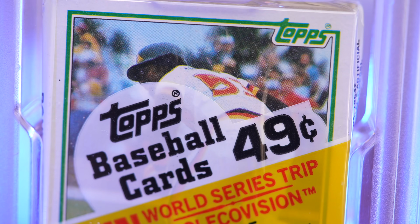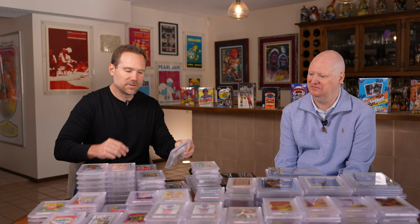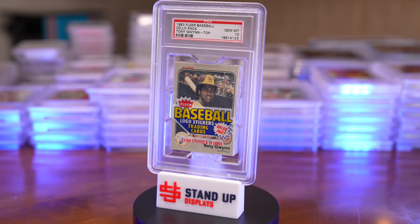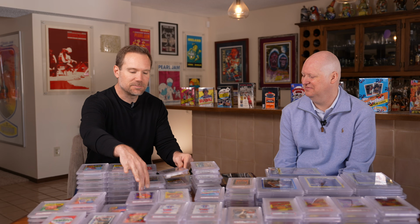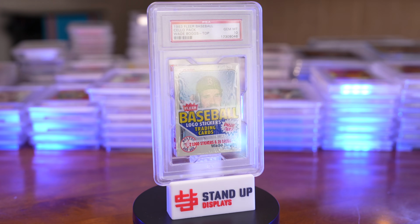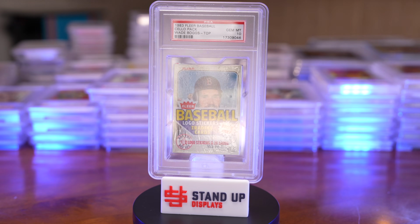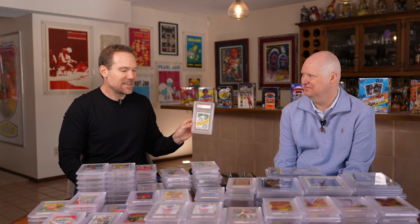And one of the best rookie classes ever, 83 with Boggs, Lincoln, and Sandberg, of course. Unbelievable. And then we've got the Tony Gwynn on an 83 Fleer pack, also in a PSA 10. You just mentioned Wade Boggs. We've got Wade Boggs here on an 83 Fleer pack in a PSA 10 as well as a Topps pack with Wade Boggs in a PSA 10.